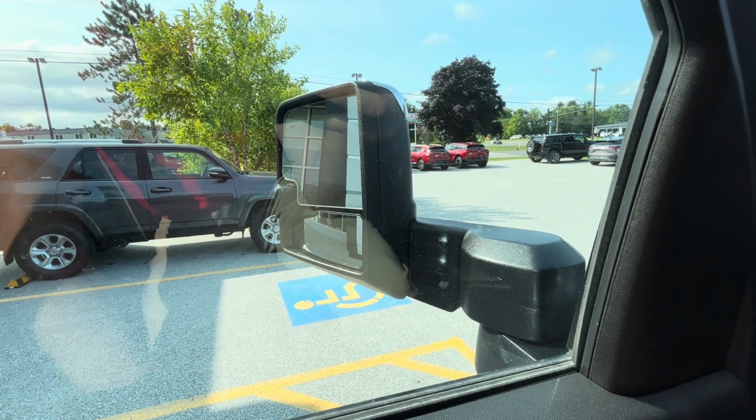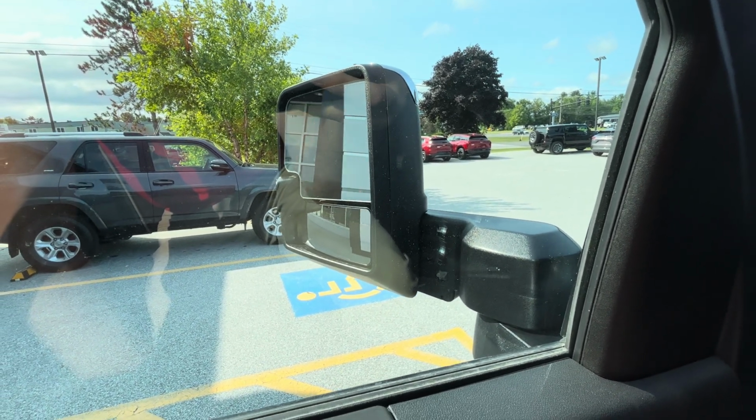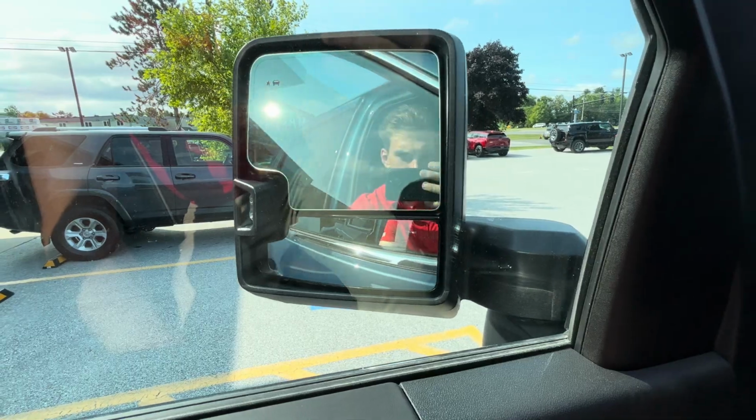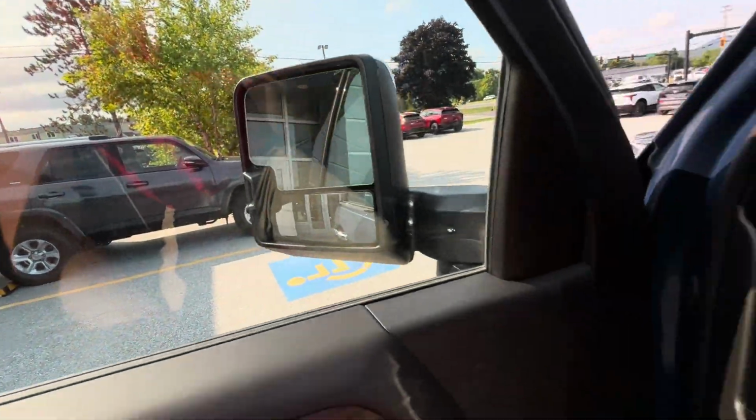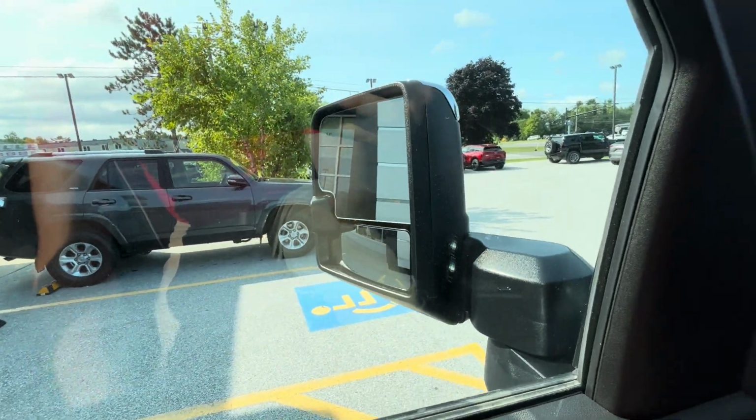If you do have a wide load back there, you do want to be able to see it. And then you do have your power folding option right here. You do have a blind zone alert in the corner there. And then when you turn on your rear view defroster, it's going to go ahead and melt the ice off of there.